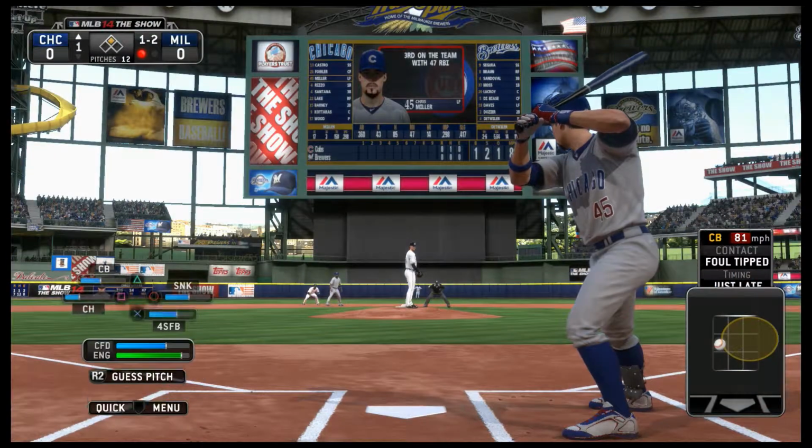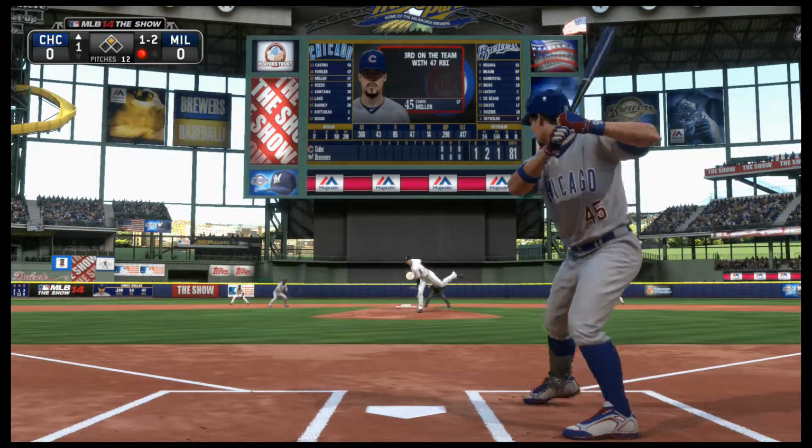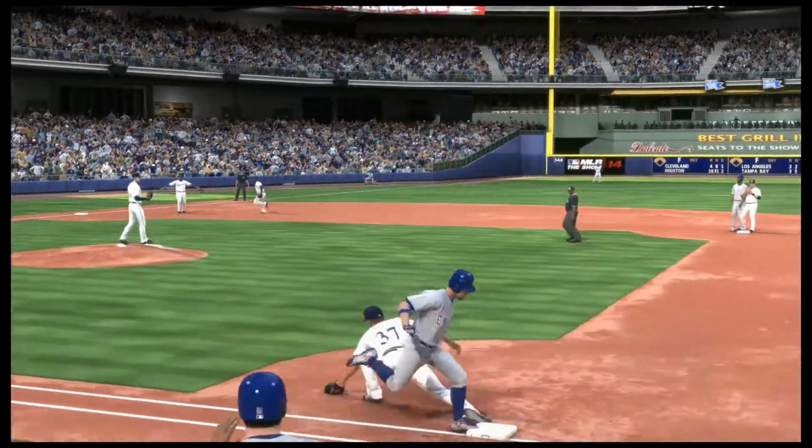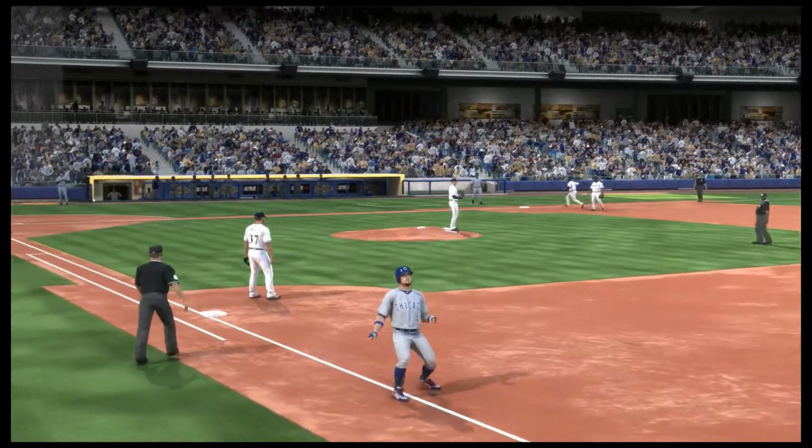Chris Miller. Here's a swing and a ground ball. A stab, and he's got it. Throw just in time, and oh, that was awfully close.